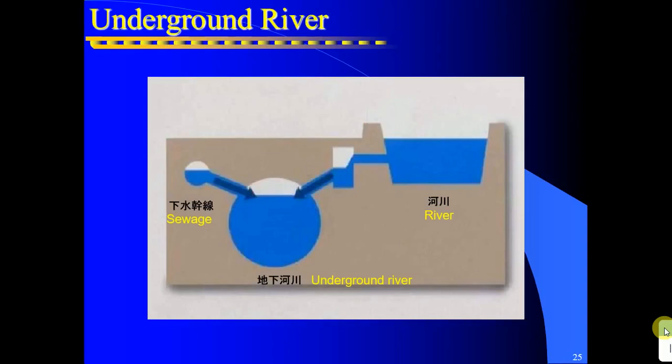Fourth, let's talk about underground rivers. In densely populated urban areas, it is difficult to widen rivers or create new rivers. Therefore, underground rivers are being constructed as facilities to channel floodwaters by using the underground spaces of public facilities such as roads.